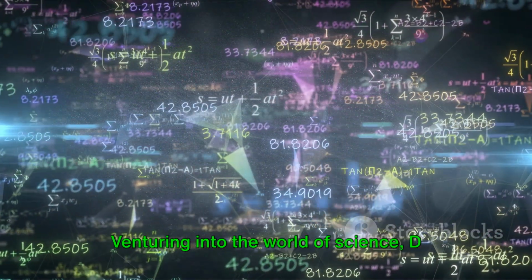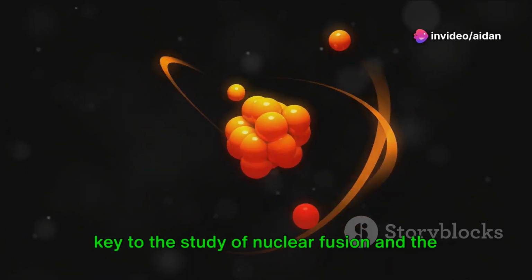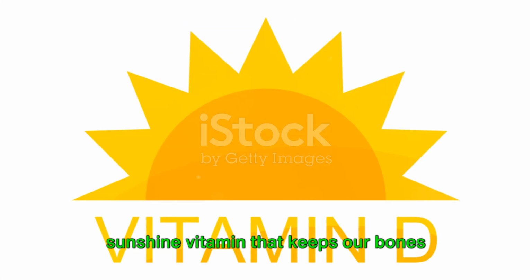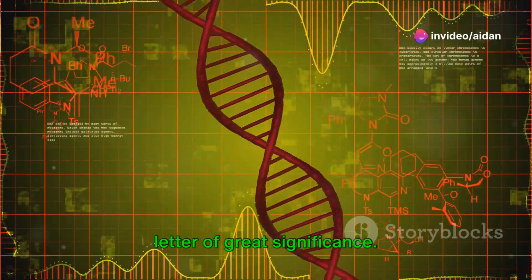Venturing into the world of science, D takes on another persona. In physics, it's the symbol for deuterium, an isotope of hydrogen that's key to the study of nuclear fusion and the workings of the stars. And let's not forget vitamin D, the sunshine vitamin that keeps our bones strong and our immune system healthy. In the alphabet of life, D is indeed a letter of great significance.